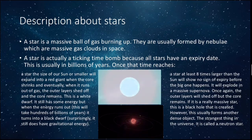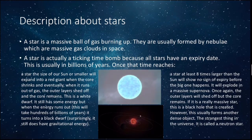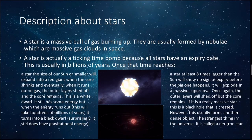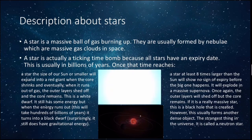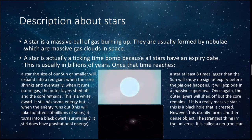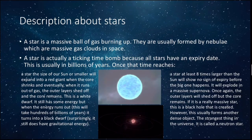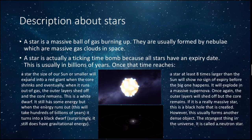A star is a massive ball of gas burning up. They are usually formed by nebulae, which are massive gas clouds in space. By the way, nebulae is plural for nebula. A star is actually a ticking time bomb because all stars have an expiry date. This is usually in billions of years.